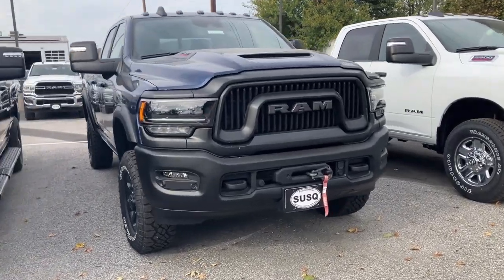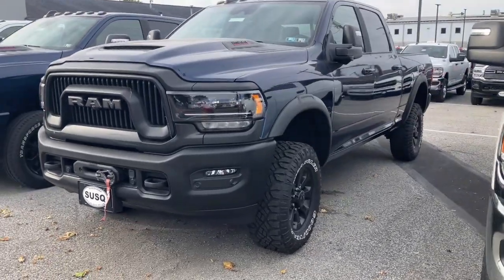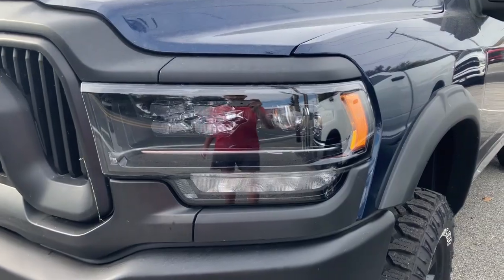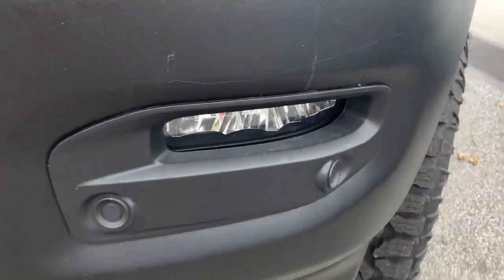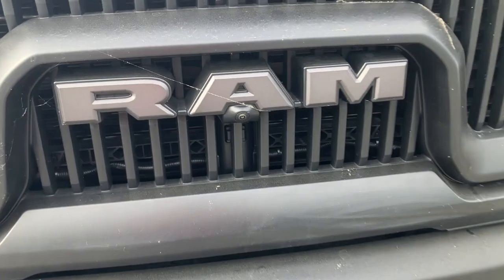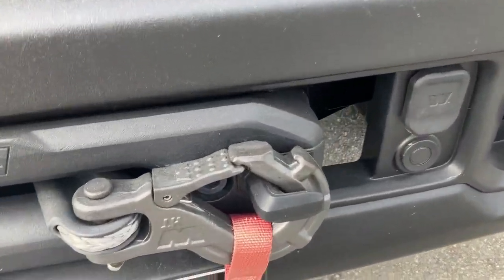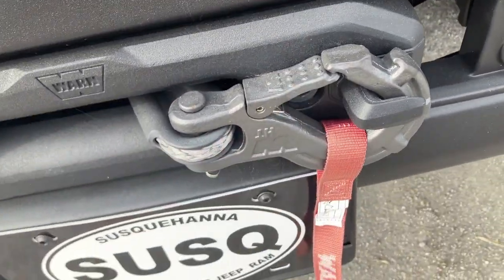In this video I'm going to be giving you a walk around view of a 2024 Ram 2500 Power Wagon. Those are your headlights. They look like the limited headlights, but certain Power Wagons have these, certain Power Wagons have those. Ram logo with your, I like that, I don't know what to call it, but it looks pretty cool. There you have a camera on it, and then here is your winch. So you just pull this down and pull it out of there, and then you can pull it.